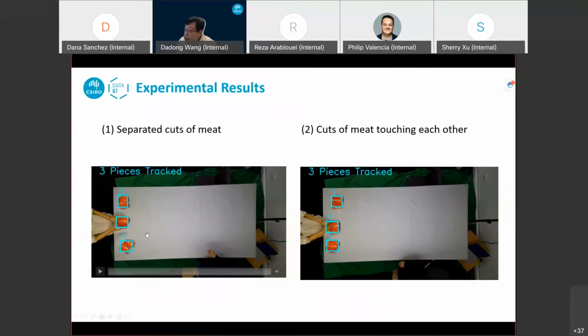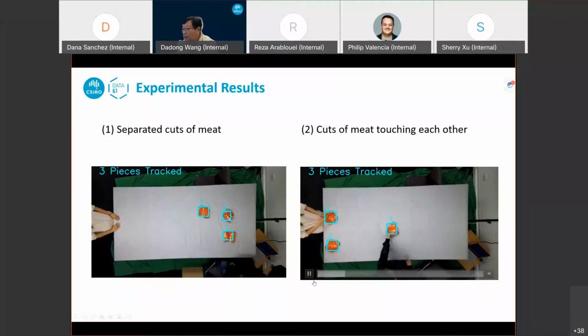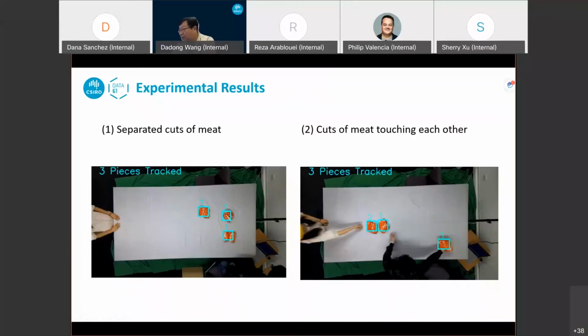Here are two simple scenarios. On the left-hand side, we have a demo video showing pieces of meat that are not touching each other. You can say they can be correctly tracked, because it's simple to detect and track, and there's nothing confusing here. On the right-hand side video, the pieces of meat are touching, for example, if you throw a piece of meat next to another. In this case, even though they're touching, we can still correctly identify them and track them.